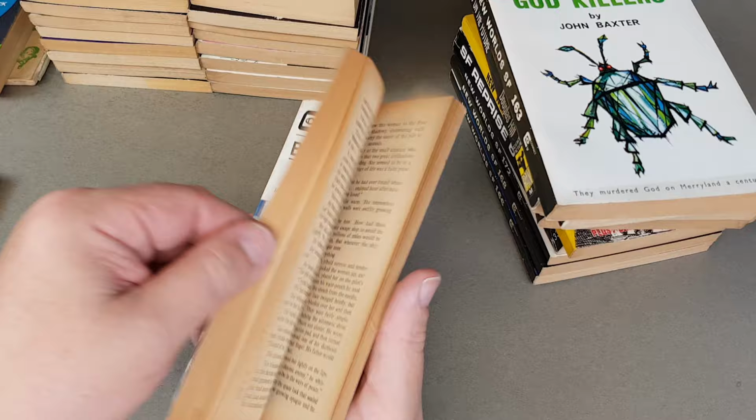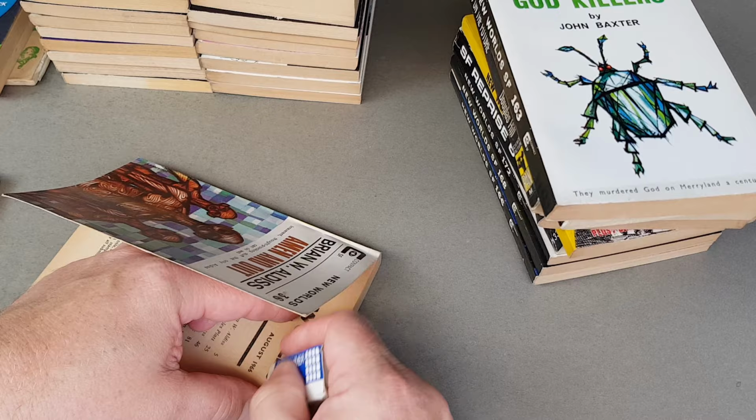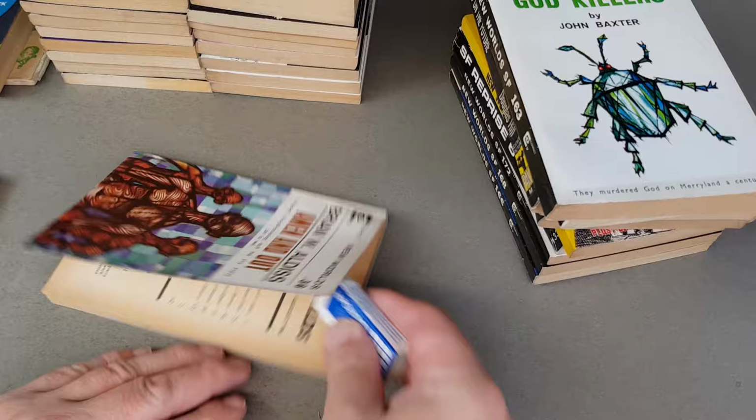Keith Roberts did loads of this artwork. I didn't realise he was quite as prolific an artist as he evidently seems to have been. That's cool. Look at that one there. What a great jacket that is, isn't it?